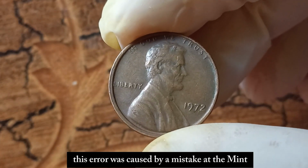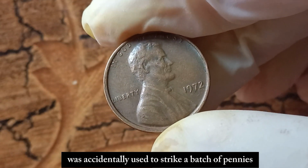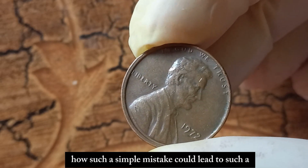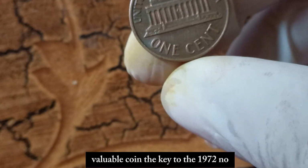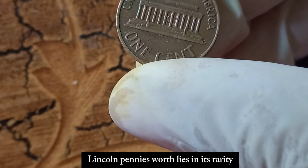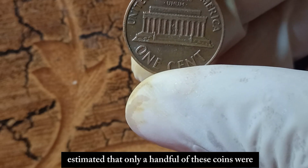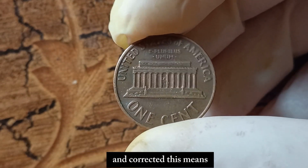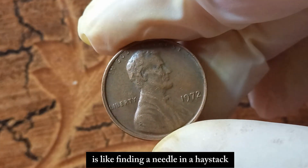This error was caused by a mistake at the mint, where a die intended for another coin was accidentally used to strike a batch of pennies. Now, you may be wondering how such a simple mistake could lead to such a valuable coin. The key to the 1972 No Lincoln penny's worth lies in its rarity. It is estimated that only a handful of these coins were ever produced before the error was caught and corrected. This means that finding one of these pennies in circulation is like finding a needle in a haystack.